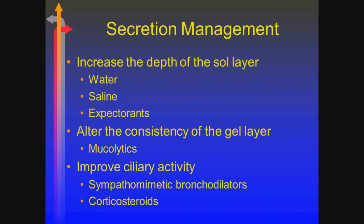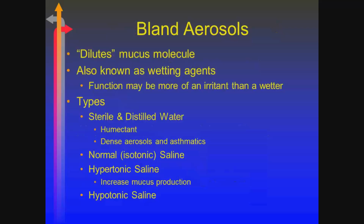So, how can we improve the movement of secretions? One, I can increase the depth of the sol layer. Two, I can alter the consistency of the gel layer. Or I can do something to improve ciliary activity. It's one of the asides of what sympathomimetic bronchodilators do, is they improve that function, as do corticosteroids.